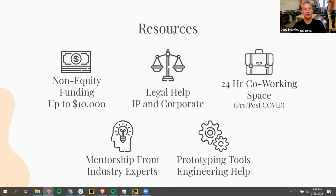We have CTOs. We have venture capital investment experts. We have experts in a variety of engineering roles and software roles, all volunteering their time to give back to the startups, just because they experienced and received help when they were launching their ventures or their startups or operating out of their companies years ago. And so that's all free through the Zip Launchpad.